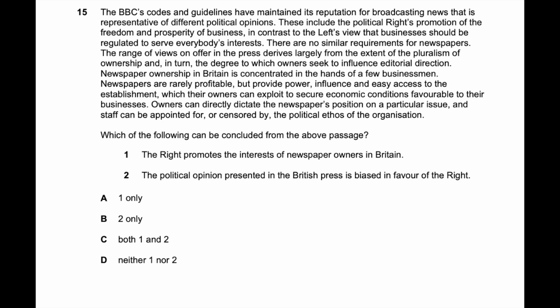The correct answer is A. This is because of the following. 1. The right promotes the interests of newspaper owners in Britain. The passage states the political right's promotion of the freedom and prosperity of business, and that newspaper ownership in Britain is concentrated in the hands of a few businessmen. Owners can exploit this power to secure economic conditions favorable to their businesses, as we are told that the right supports freedom and prosperity of business and that newspapers are owned by businessmen and used to create the economic conditions favorable to their businesses. It can be concluded from the passage that the right promotes the interests of newspaper owners in Britain.